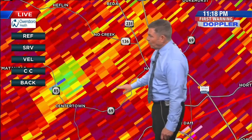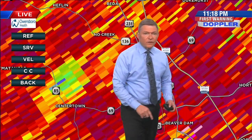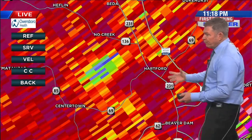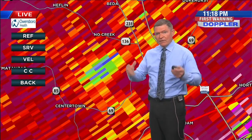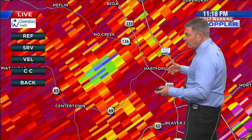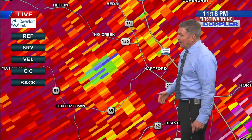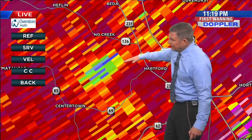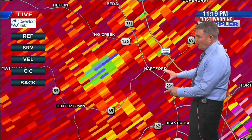And the correlation coefficient, this return right here, this green and the sea of reds, is showing us debris, and it just updated, so we're continuing to see debris in the air, and that could be a combination, probably more than likely wood, tree limbs, things like that, that has been lofted into the air. And just based on how that's projecting, it looks like it's going to pass just to the north of Hartford. It's going to be a close call for Hartford.